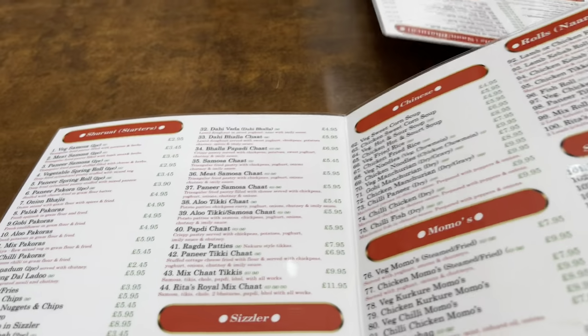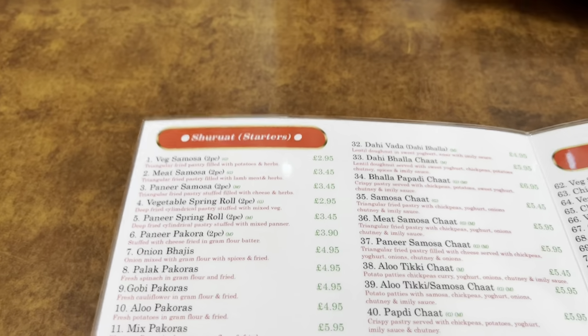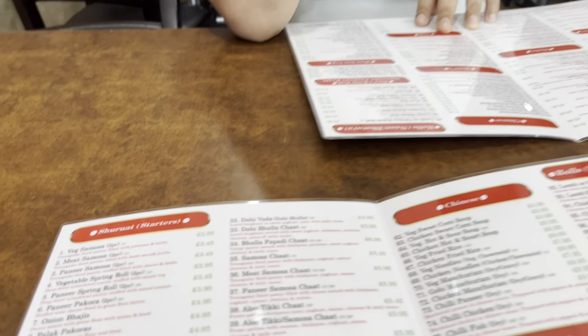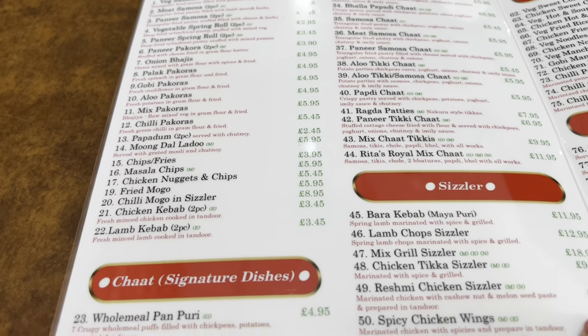Kya khane ka man kar raha hai Pratik? Ek chole Punjabi le de kuch. Haan, Punjabi. Menu here.